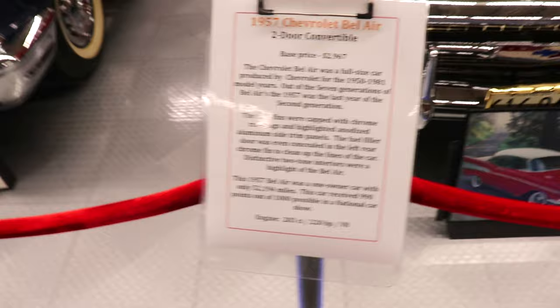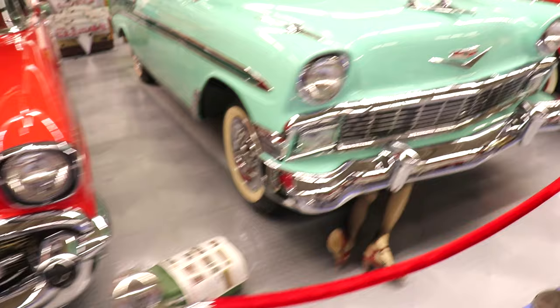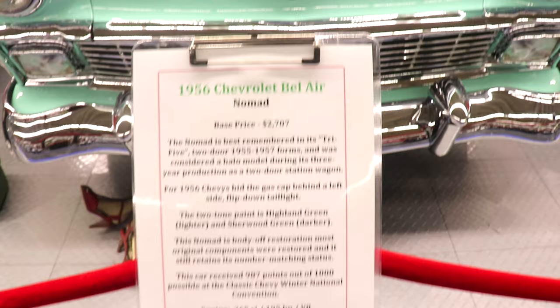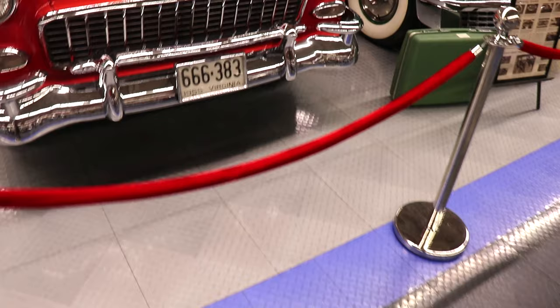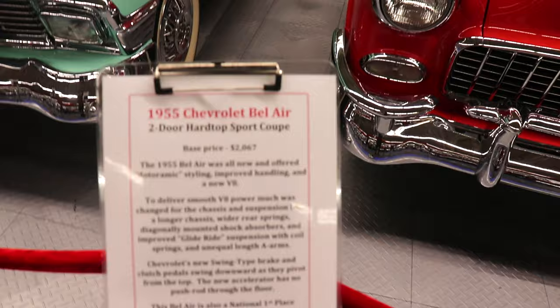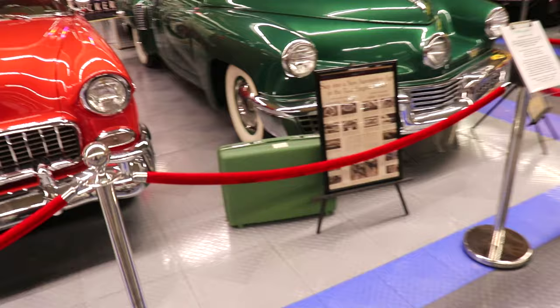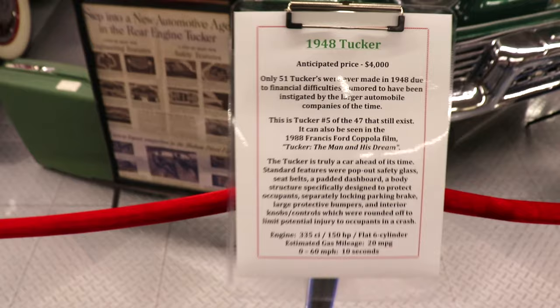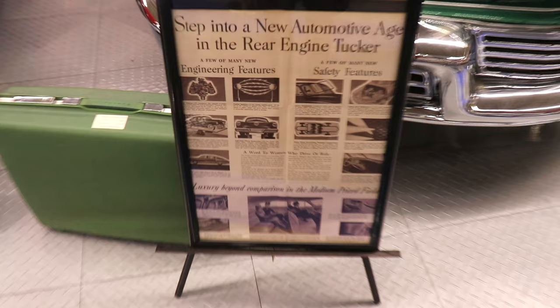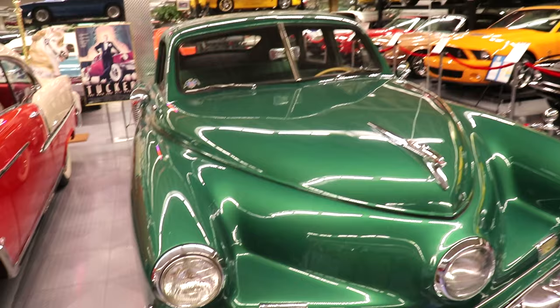Line full of Corvettes and Chevys. It looks like we got a little surprise under there. Mom. Another Bel Air. Really nice. And lastly on this row, a 1948 Tucker. As you can see, the little sticker right here. Pause it if you want to read it. And here's the car. Here's the next row.